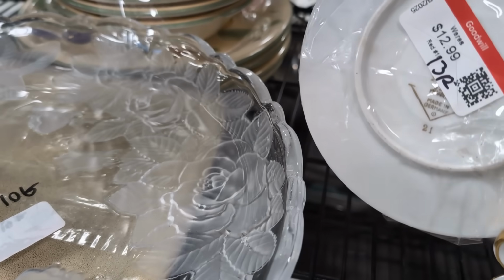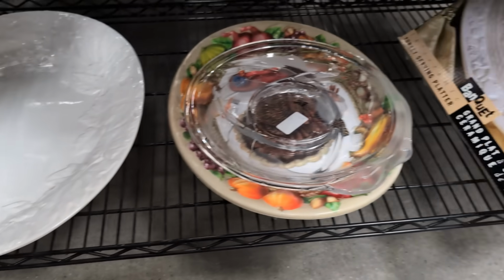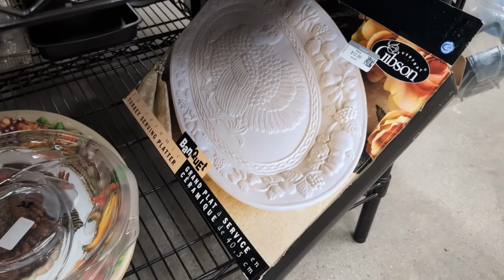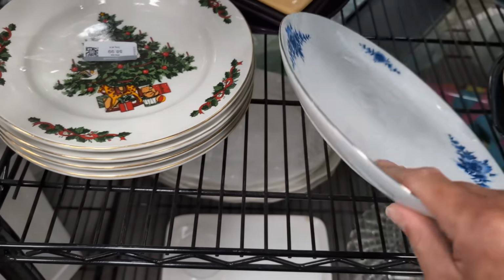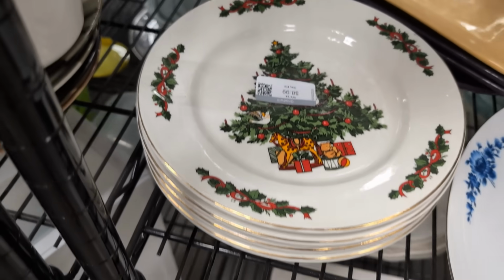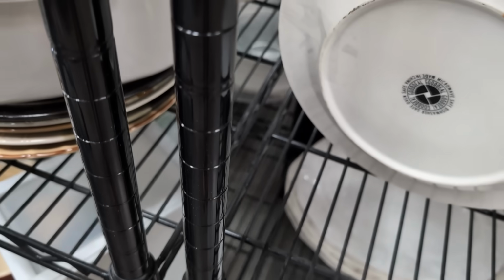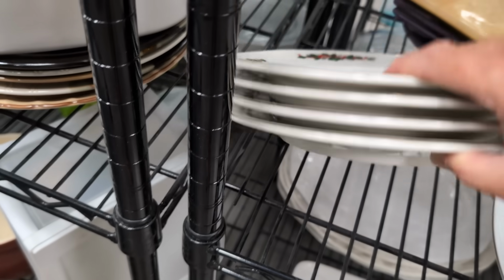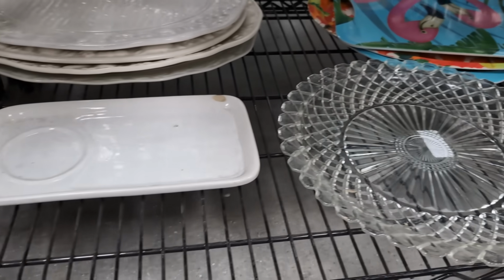Saucers and a teacup, $13 on those. Wonder if the other teacups are somewhere. This blue and white floral platter is pretty. It looks Bavarian. It's $6. Some Christmas plates here. Now, if these had a Santa on top, they might be Spode, so always check for that. Spode sells very, very well for me, especially round the holidays.